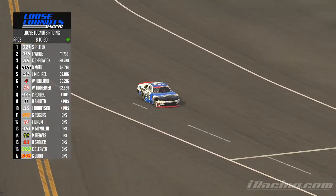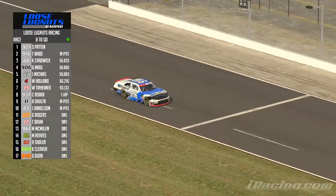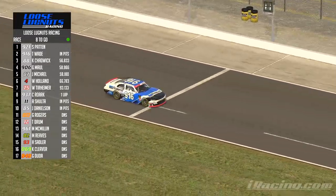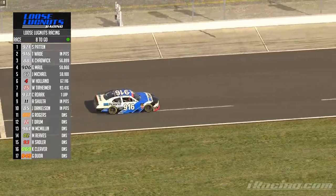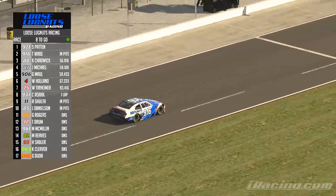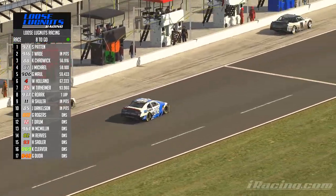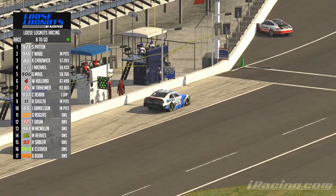Anyway, looks like Ted Wade will take that free pit stop on Kyle Chadwick. And like I said, once he comes out, we'll expect to see him still in second place, albeit a closer gap to Chadwick. Kind of like with Scott Patton, where it's maybe a 1 or 2 second gap. But provided he doesn't have any penalties or anything, this should be a free pit stop. Well, he's in pit lane.